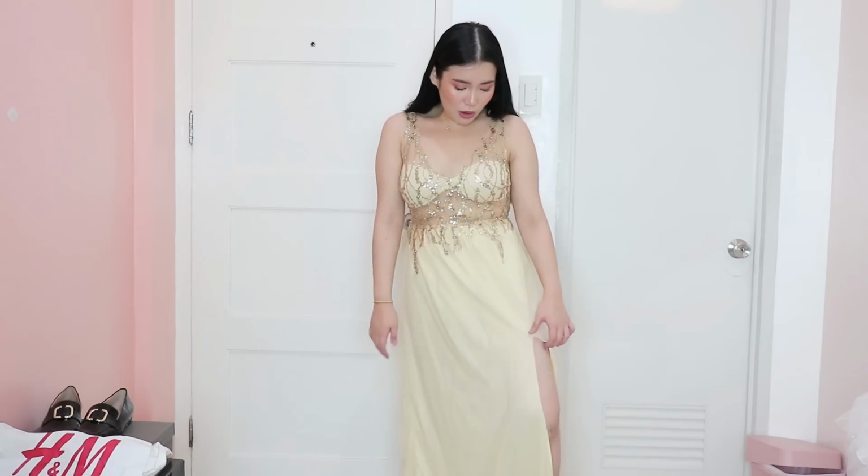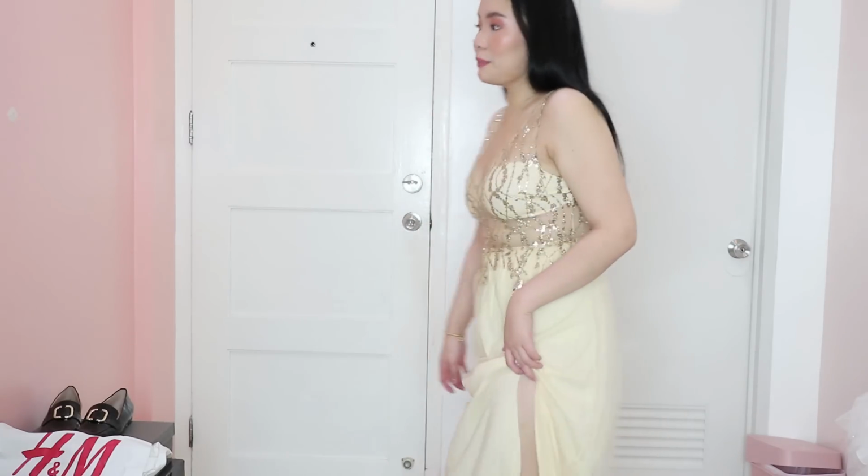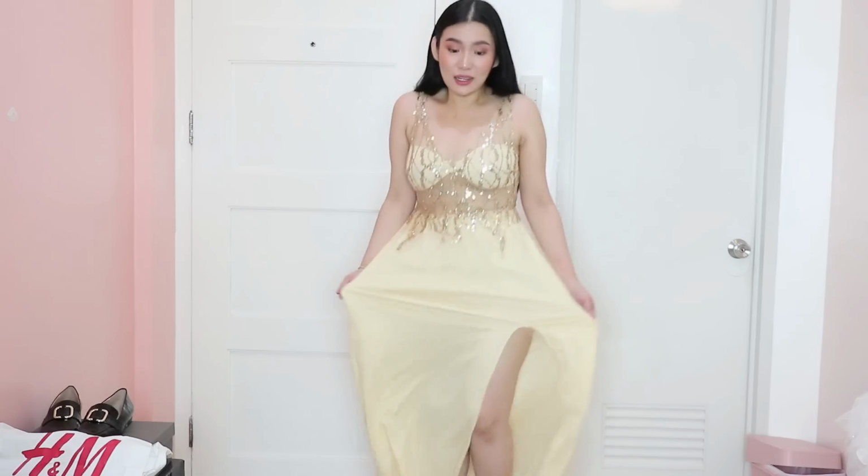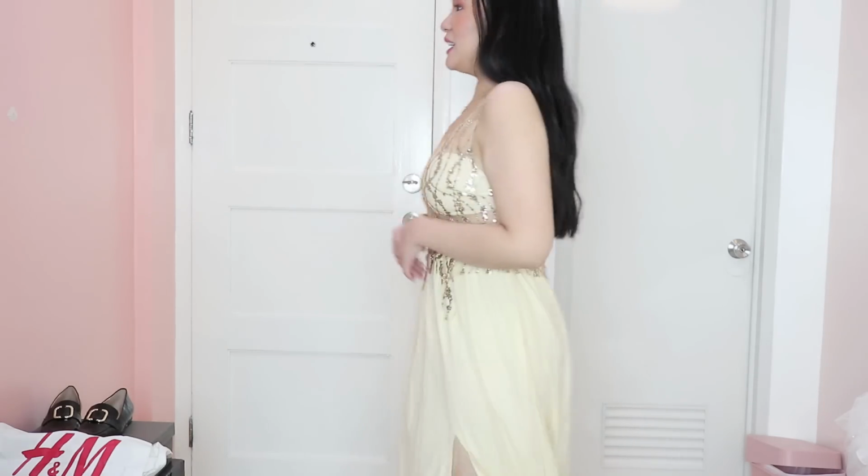Siguro kung ako lang, tataasan ko siguro yung slit, medyo maganda dito. Kasi medyo para scandalosa vibes. Diba? Para mas bagay siya kung medyo mas mataas yung slit niya. Pero yung dress mismo, as in, what? Sis, ang ganda. As in, ang ganda. I would give this like a 4 out of 5 because I just like it so much. Yung slit lang yung medyo babaguhin ko dito.